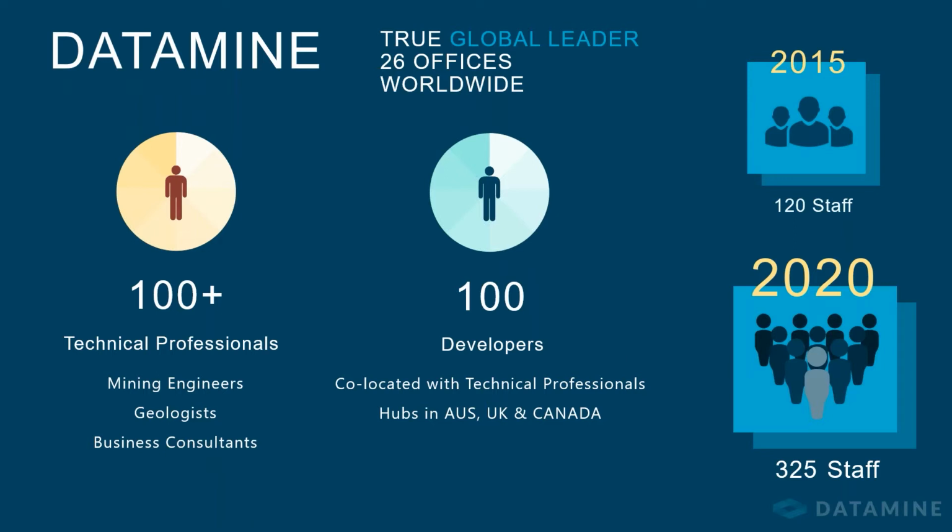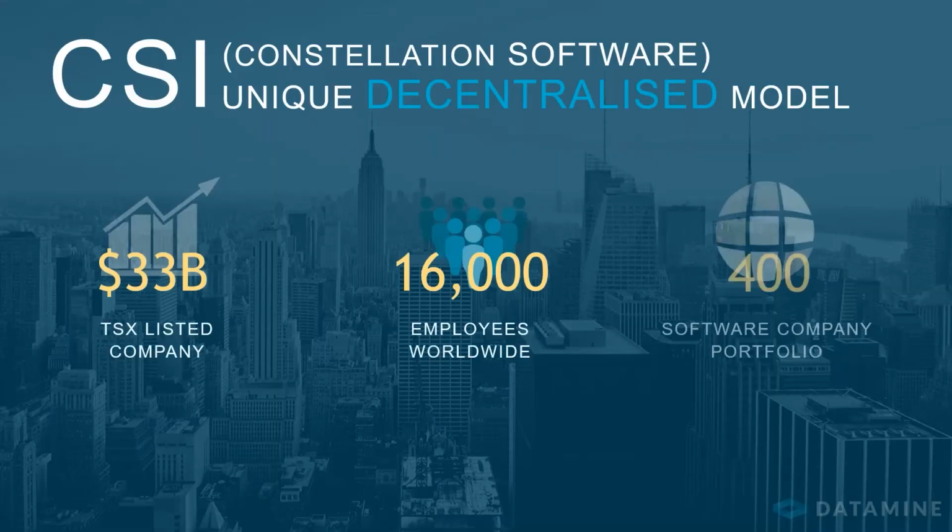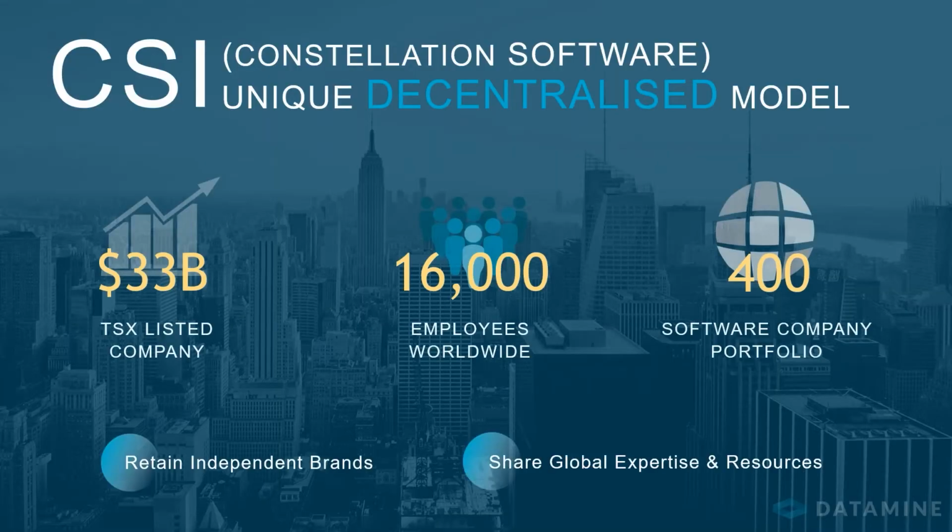From a CCLAS point of view, we've got our CCLAS EL development team in Australia, based in Adelaide, and our CCLAS 6 team is based in Kuala Lumpur. You can see here from 2015 through to 2020, we certainly increased a lot of staff by acquiring the Intelligent Mining Solutions software suite. DataMine is part of a larger company called Constellation Software, which is listed on the Toronto Stock Exchange. We've got 16,000 employees worldwide and 400 software portfolio companies.